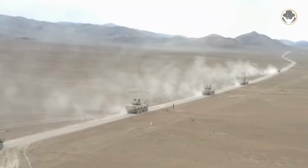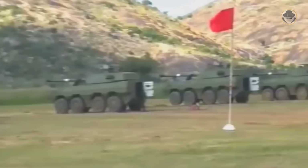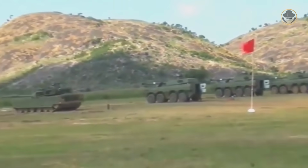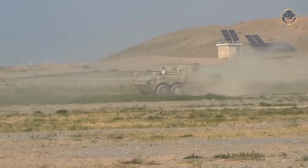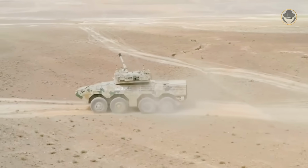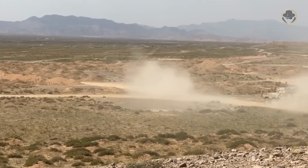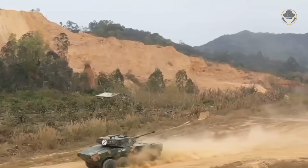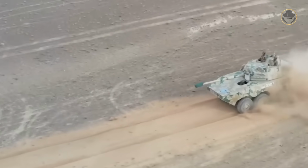Many sources claim that the hull and turret of the ZTL-11 are made of all-welded steel, while aluminum alloys are used for the ST-1. However, it is unlikely that the PLA and export variants are produced from different materials. The ZTL-11 also has ceramic add-on armors. Even though its protection level has not been officially published yet, it is estimated that the vehicle can withstand 30mm armor-piercing rounds at the front arc. It can be operated in a CBRN environment.